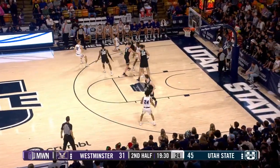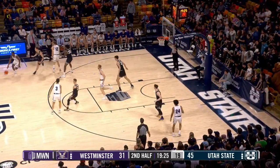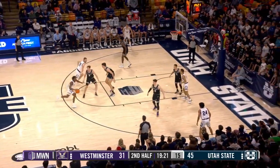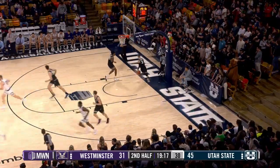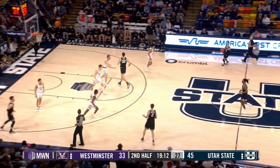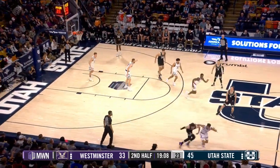No? Yeah. No. Middleton looking for Miller. Then finally is able to hand off to Avila. Comes around a screen. Driving off the glass. Got it to go. Buckets for both teams to start this second half. Aggies up 45-33. Ball nearly stolen away.